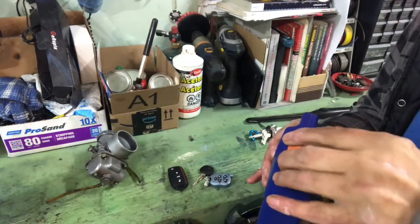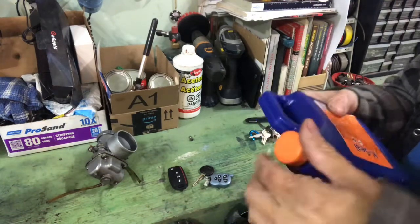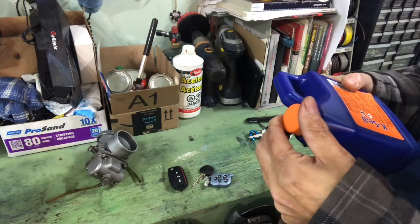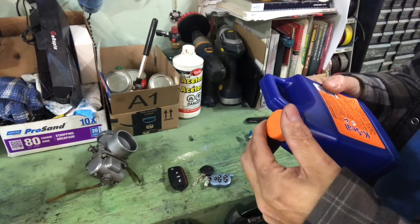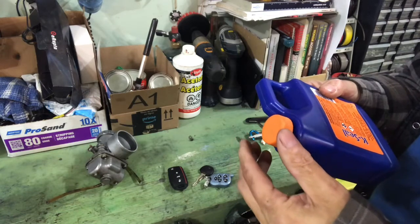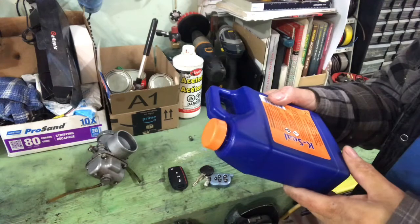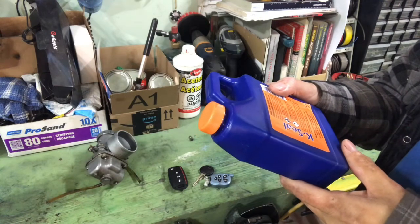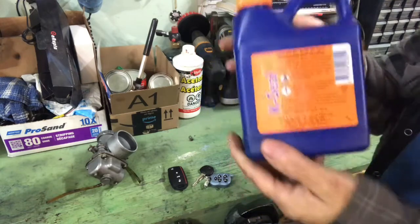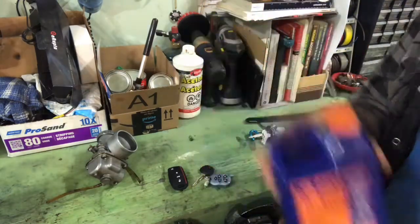About the consistency of chocolate milk, but you can see it's got little fibers of some sort in it. I don't know what's in it. It just says may cause serious eye irritation, may damage fertility in unborn child, harmful to aquatic life with long-lasting effects. That doesn't sound good at all. It's made in the USA, surprisingly, in Medford, New Jersey. And you can check them out, www.kseal.com. It's simple. There's no trick to it.